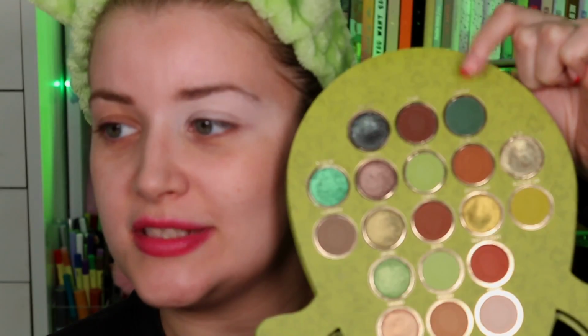So I've just popped on some of the Revolution Super Base Eye Primer. Oh no, I absolutely love that. Okay, so I'm going to take a Bluebell C3 brush. It's a slightly angled fluffy brush. And let's start with some depth. So I'm going to go in with the shade Forest, which is this one here. Oh my god, look at that colour payoff.